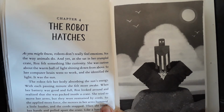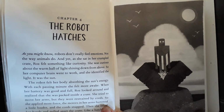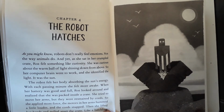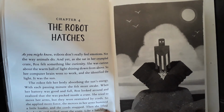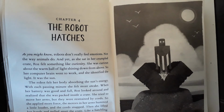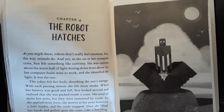When her battery was good and full, Roz looked around and realised she was packed inside a crate. She tried to move her arms, but they were restrained by cords, so she applied more force. The motors in her arms hummed a little louder and the cords snapped. Then she lifted her hands and pulled apart the crate. Like a hatchling breaking from a shell, Roz climbed out into the world.